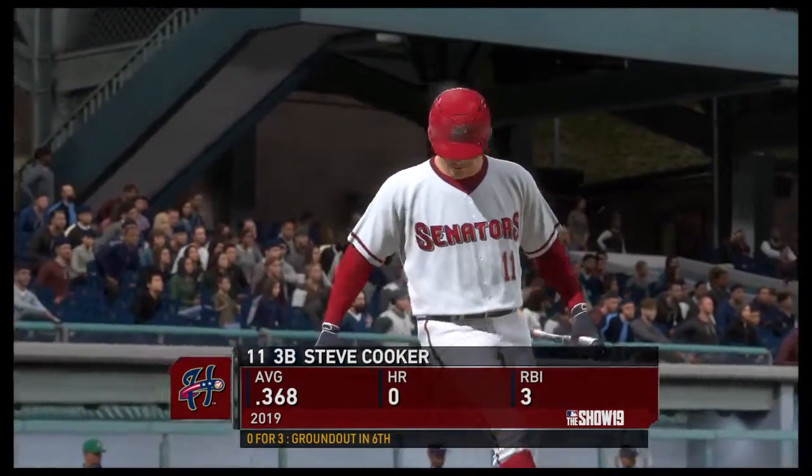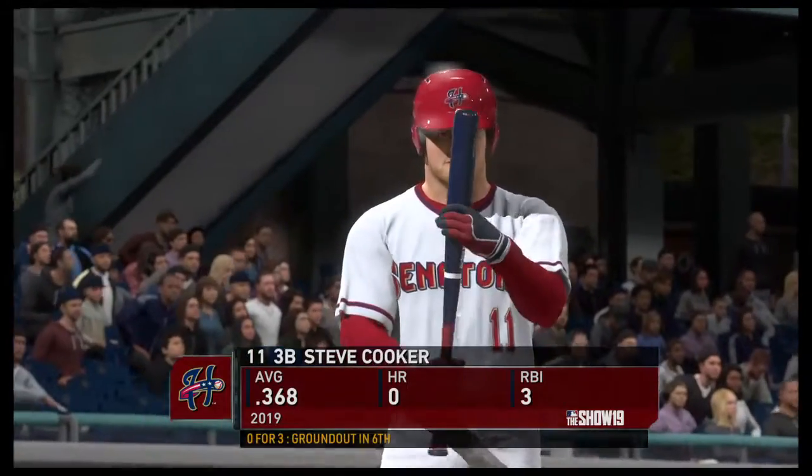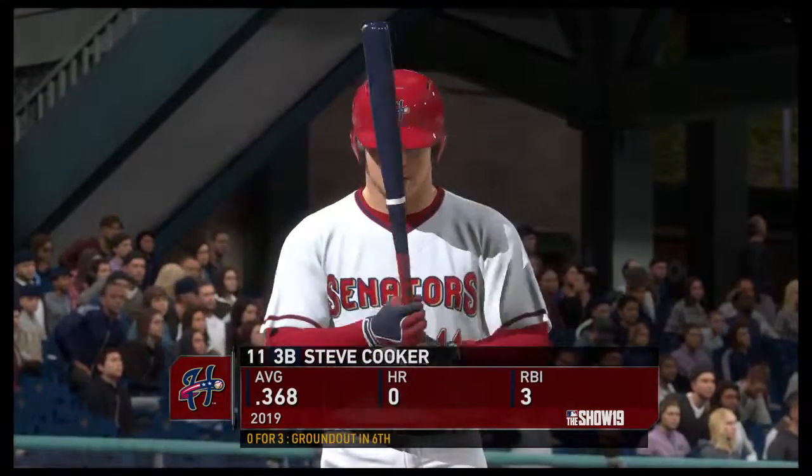So striding in, Steve Cook. 1 in, 1 out, and 1 on here in the inning. Cook.